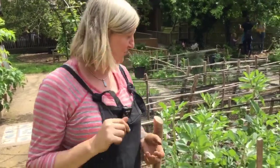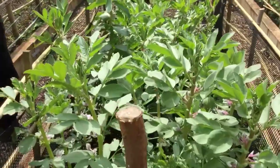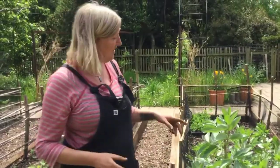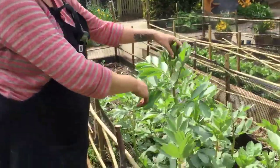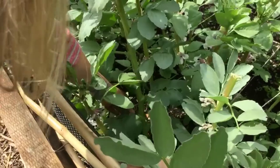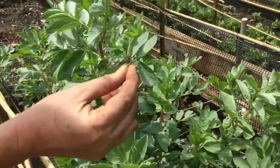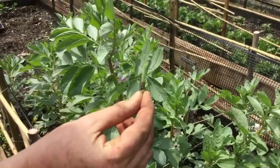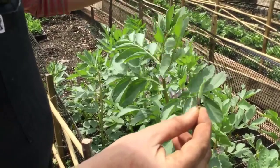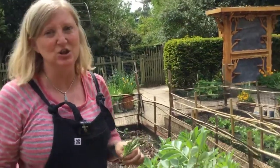Here I've got the broad beans looking gorgeous. One of the pests and diseases that you get with broad beans is black fly. The black flies start in the soft tips of the plant. So when the flowers at the bottom of the plant are dying back and you're starting to get, I'll just pick one off and show you, these baby broad beans, that's the time when you would pinch out the top of your broad bean plant. What that does is it stops the black fly from smothering that top bit, and so it avoids the pests that you might get for broad beans.